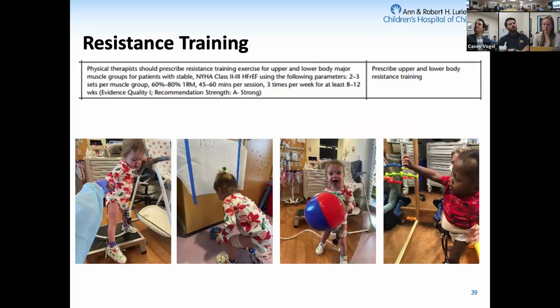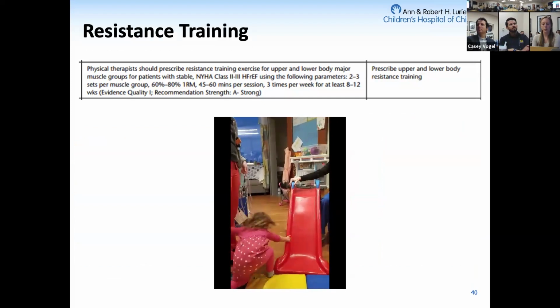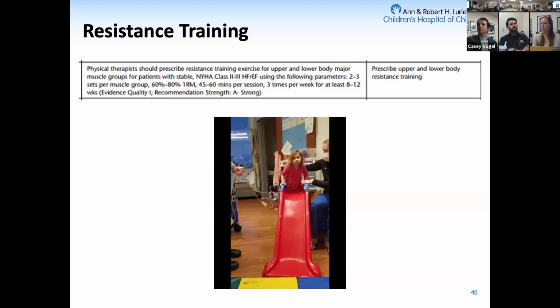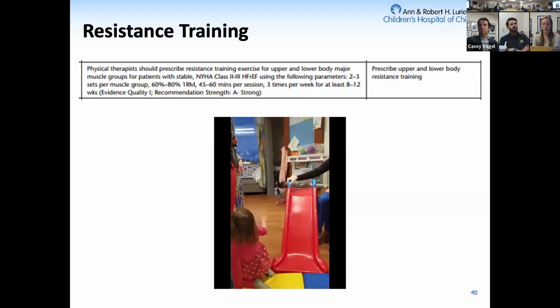But the younger kids can do the same sorts of activities. They can do step-ups. You can set up activities that they're doing squats. Ball play is a great way to get them to do heel raises to reach up higher, squats to reach down lower. And then the slide is also a great way to work on floor to stand transfers and get repeated step-ups in. And it's also an activity that they would be doing at home. So I think the parents get pretty excited about it too.